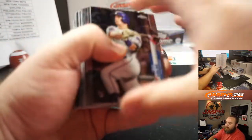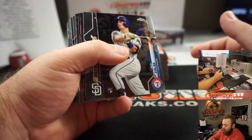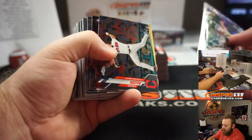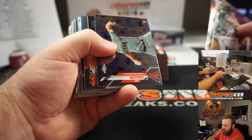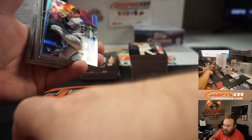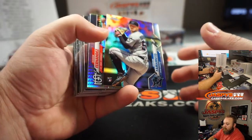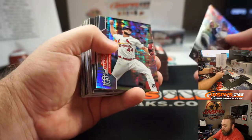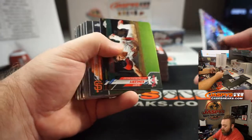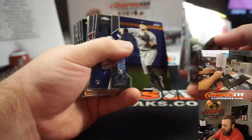Seventh box. Good luck, everyone. Yeah, there you go, Corey. I mean, we all get in those lulls. Mauricio Dubon, rookie auto, San Francisco Giants. That's going to I. Coppola. First hit, Corey. Well, yeah, I mean, it's hard.